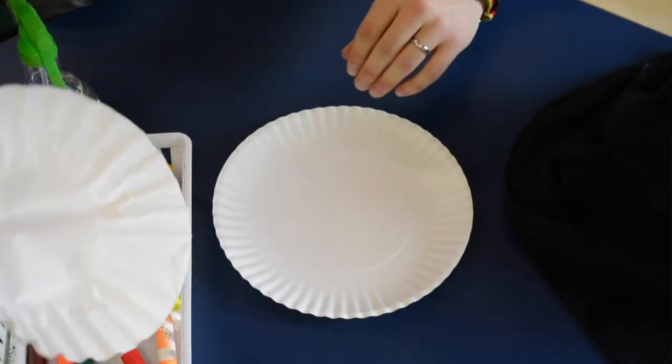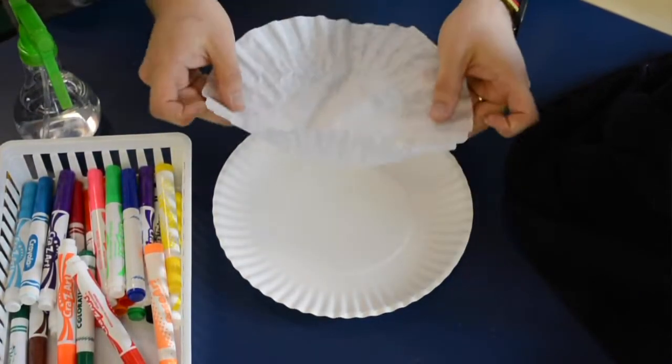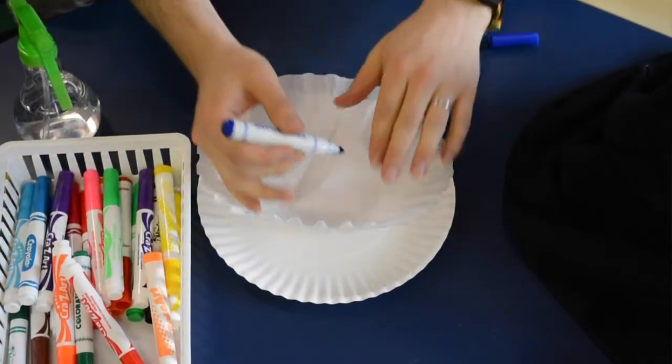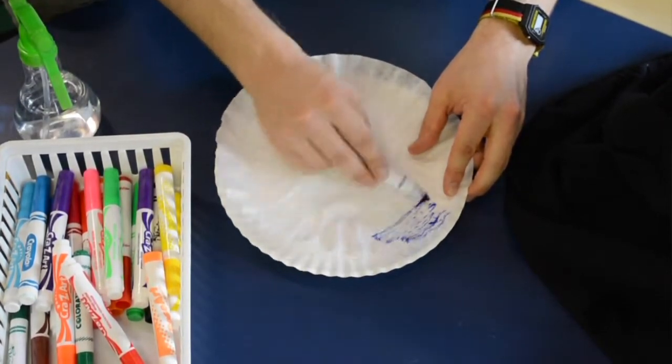All right. So what we need to do to make one of these butterflies to remind us to spread love is start with a coffee filter. And then you can just draw all over it. I'm going to draw with markers. You got to use markers or it won't work as well.